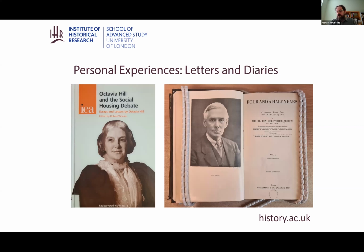Similar to biographies, relevant information can also be found in published letters and diaries. The library has an extensive collection of these types of works, and again, while there are some that concentrate specifically on social housing, like the edition of the letters and essays of Victorian social reformer Octavia Hill, with others, one will need to delve into their pages more extensively. For example, here is the diary of Christopher Addison, who as Minister for Reconstruction from 1917 to 1919 formed the foundation of David Lloyd George's attempted housing reform of the early 1920s.